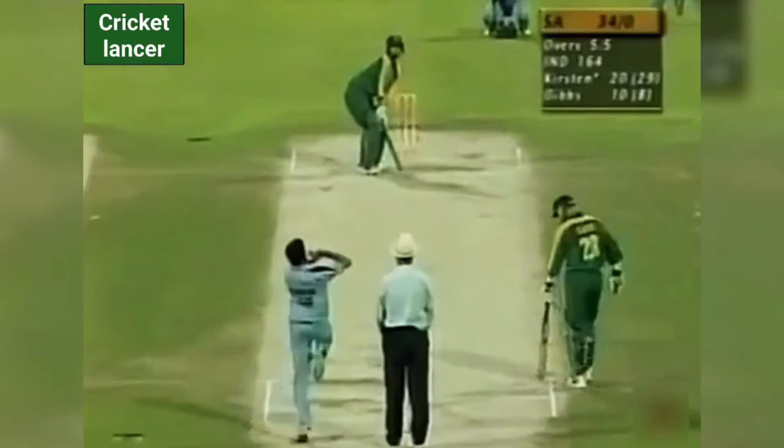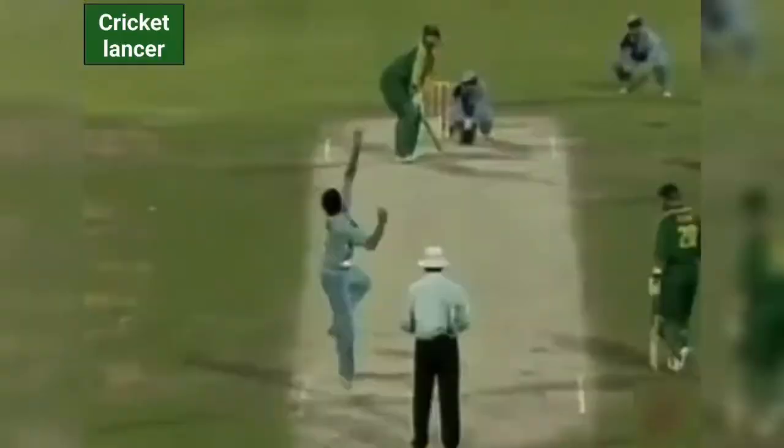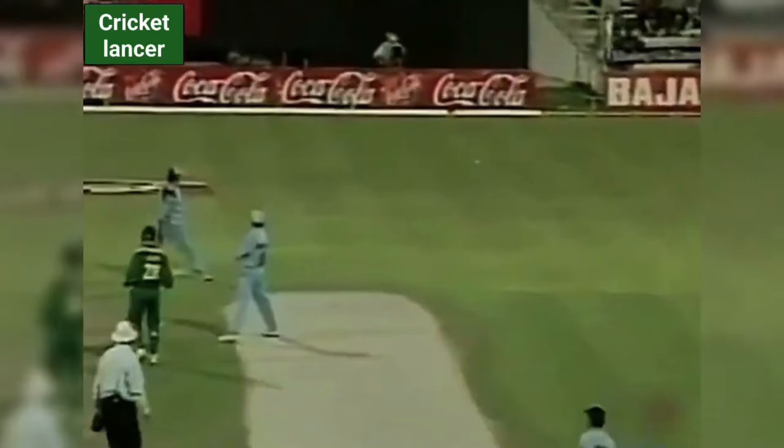This is the last ball of the previous over. Tendulkar had to hit, and Kirsten was gone. No second slip, no catch, on that occasion. Oh! And this time it goes right through the legs of the slip fieldsman. In fact, it went too quickly for Ganguly.